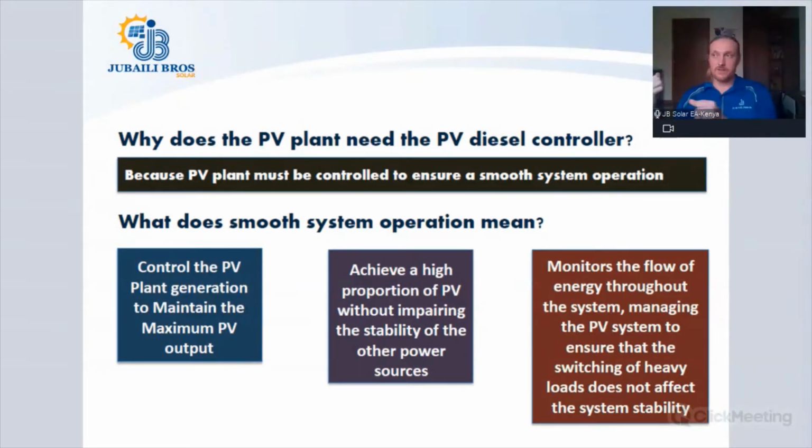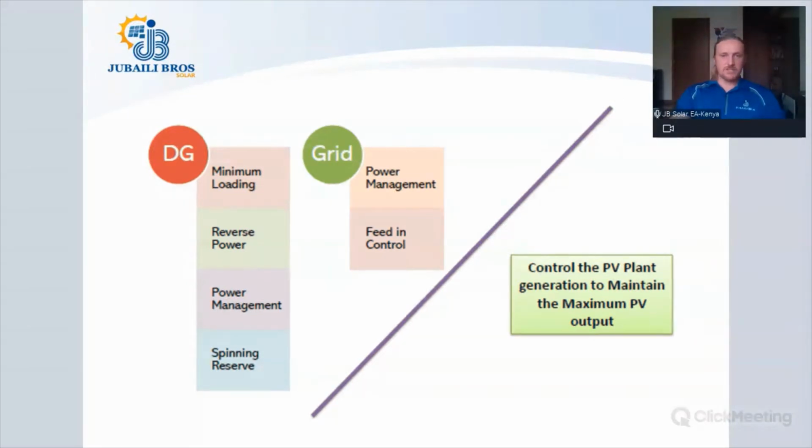So it can prefer the solar energy than the grid and the diesel, or however you like it. Also, it will protect your diesel generator. It will make sure that the switching of heavy loads does not damage the generator, or you're not running below the minimum output, so it will protect your system as well.